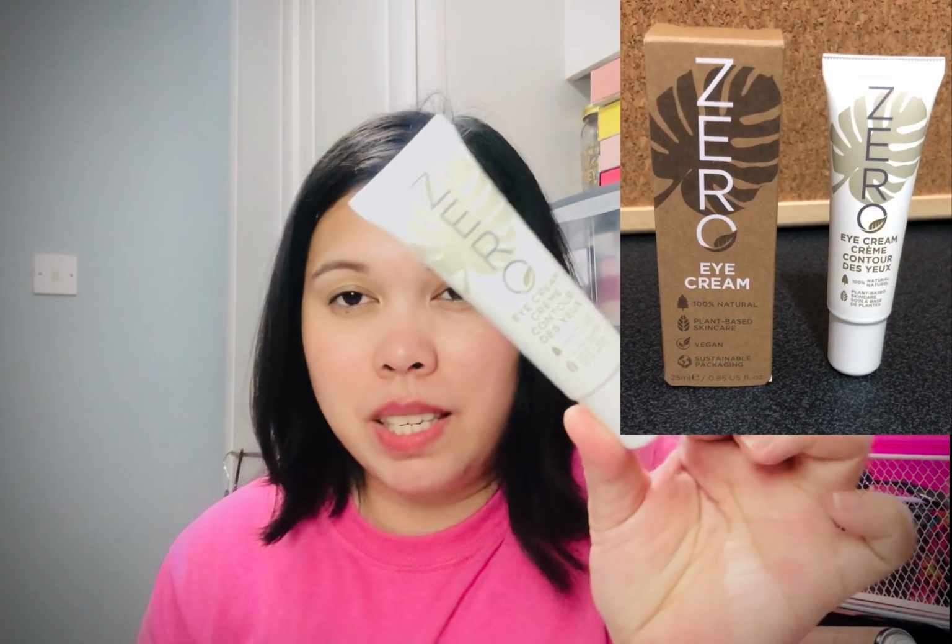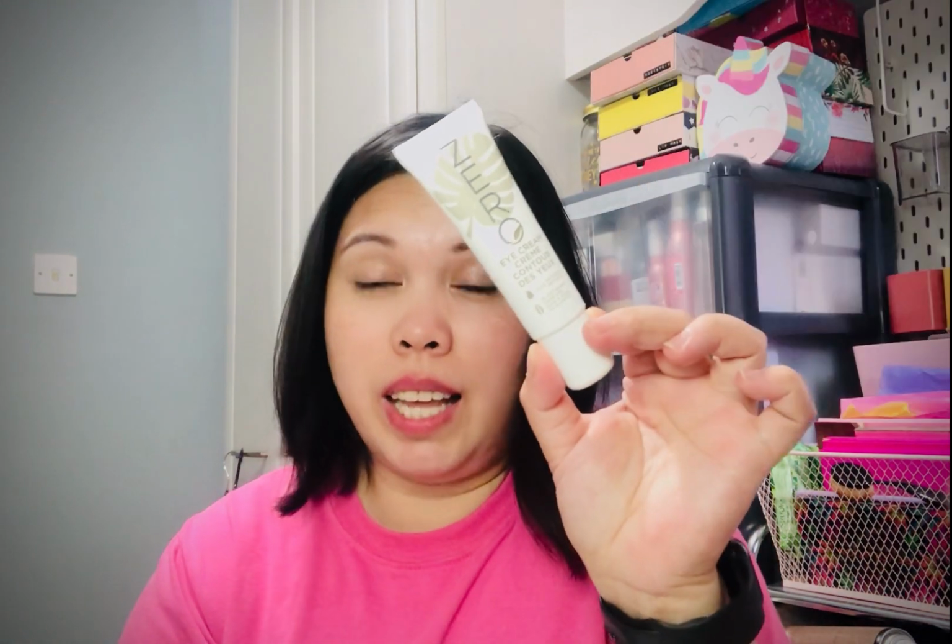Dermatologically tested. So inside, this is a full size, definitely. It's a massive product. And it's rated at £9.99, which is not bad.